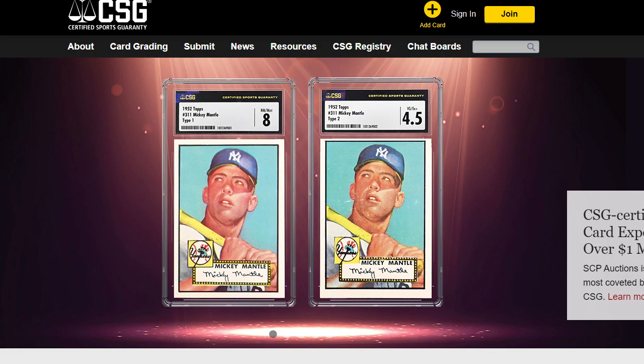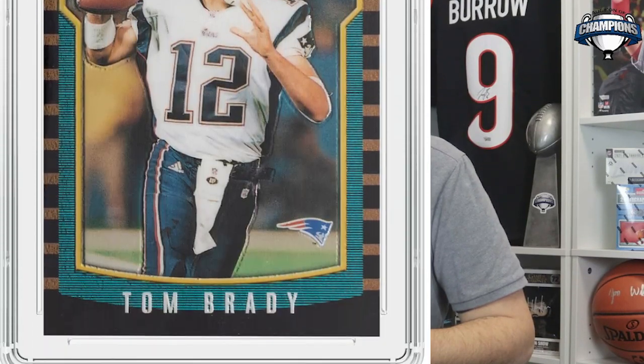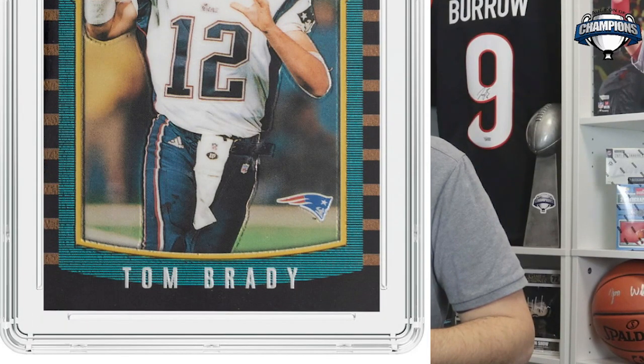The last company to talk about is CSG, probably the newest of the major grading companies. Their #1 most appealing thing, in my opinion, is how crystal clear their cases are. In terms of just the ability to show off the card that you have, CSG has the nicest case, with the clearest plastic to see the card for what it truly is.